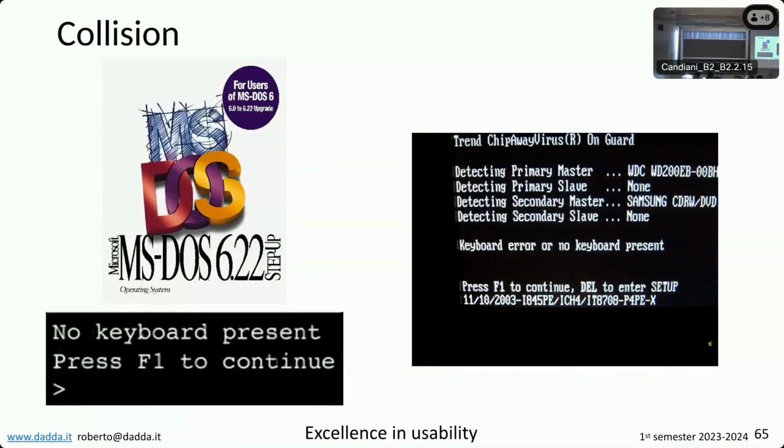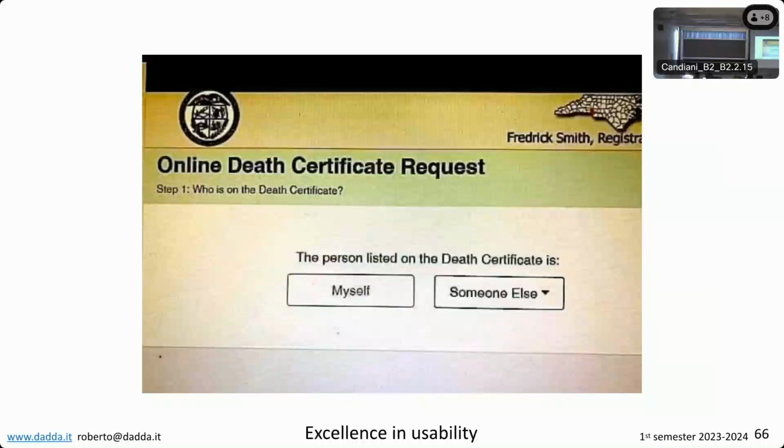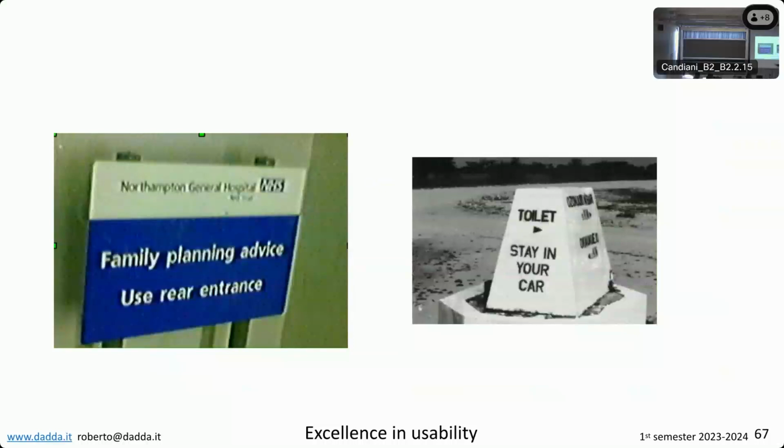This is something interesting. It's called collision. You know, in the past, when you had a computer, you took out the keyboard and it said, no keyboard present. Press F1 to continue. But press F1 where, if you don't have a keyboard? But why does this come? Because errors are done by putting together messages. This is not bad. But again, because this is a person listed in a family certificate, in taxes, when they did it, they decided to put together and not to change.